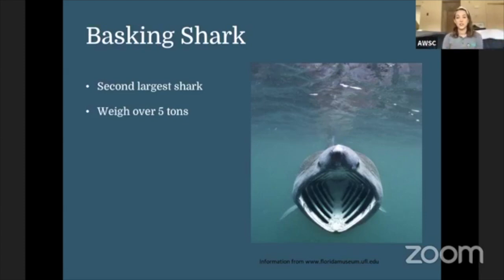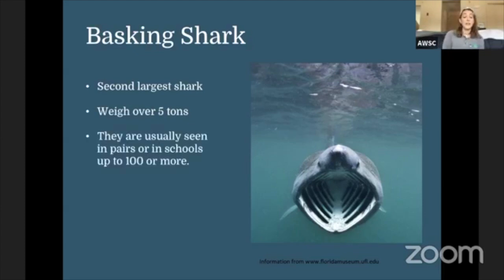And this is a species of shark that we actually see around this time. We will start seeing them here off the East Coast of the United States, specifically in the New England area where I live. And they are usually seen in pairs or in schools of 100 or more. Which is really incredible to think, we do have some species of sharks that school, like blacktip sharks and hammerheads, which migrate in big groups called a shiver. But we really don't see larger species of sharks like the white shark school together. But our basking shark does.